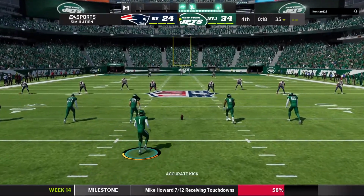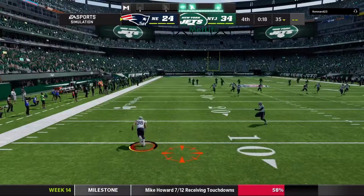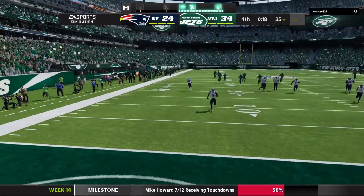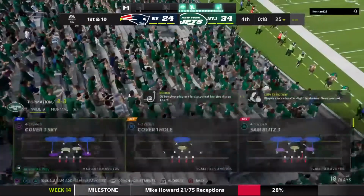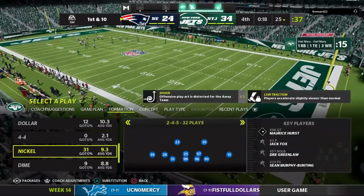Following the touchdown, here's Koo to kick off. And that'll be a little too hot to handle as it will skip through the end zone for a touchback here.